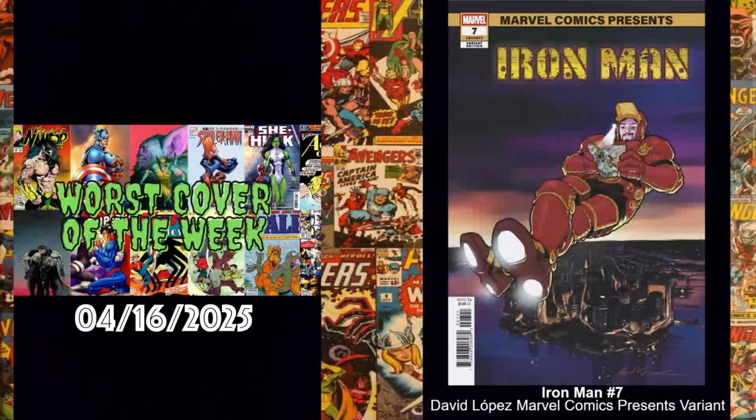Then we have our first offering in the worst cover of the week category, and that goes to this Iron Man #7 David Lopez Marvel Comics Presents cover. I don't like this cover. I feel like this cover presents as a visually unengaging and static scene of Iron Man casually reading in flight, lacking dynamism or a clear narrative hook. The awkward pose and indistinct, dimly lit cityscape below fail to create excitement or convey a sense of action or conflict, resulting in an almost forgettable image.